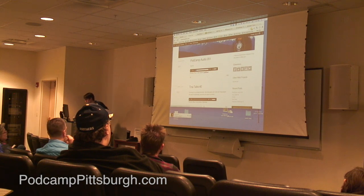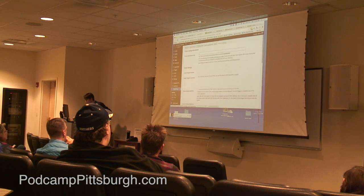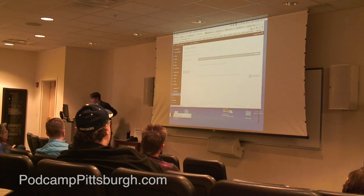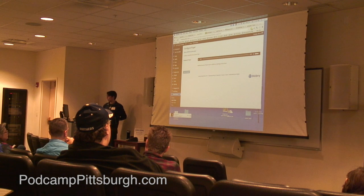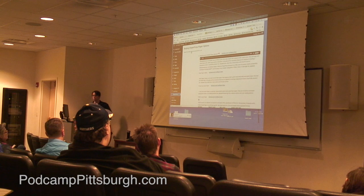Next, I want to go back into the settings here. So this is my PowerPress settings and audio player. They provide you with a bunch of options. They have some built-in audio players with the plugin.